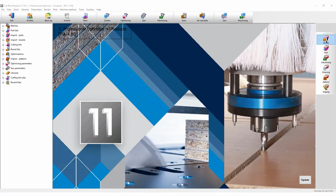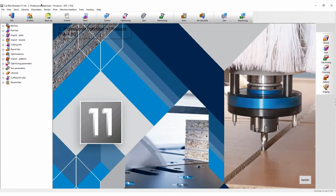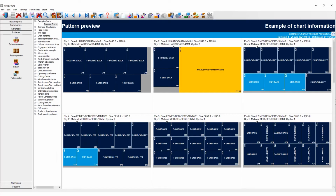We have a lot of features that are available, for example, an integration module for our storage systems, so that the customer can always see the quantities of the available material in his storage system. Also, CutRite will always pre-calculate the cutting time of a job, so you can see how long it will take to cut the job, for example. Of course, you also get your cutting patterns with it.